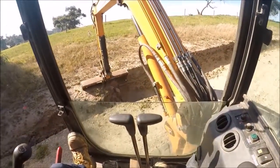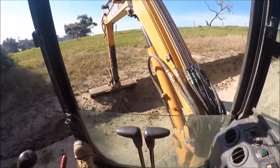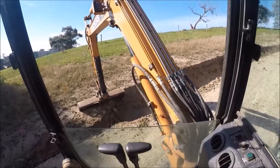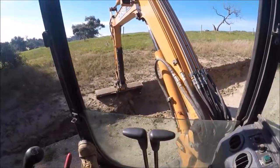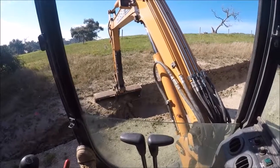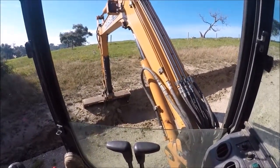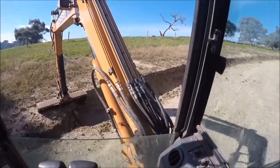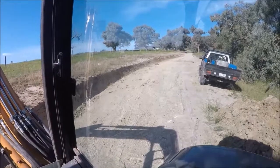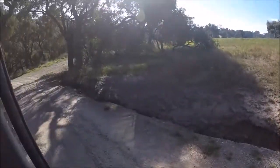All right, guys, so it's 10 past 11 on Thursday. Didn't get much footage this morning, but basically what I'd done, had to go pick up one of the little fuel bowsers on the back of my ute, take it to another job, fill up the dozer. Now I'm here, and I've jumped in the machine, the 5-tonner, and we're doing a bit of a spoon drain all the way up a driveway, and still got a bit to go.